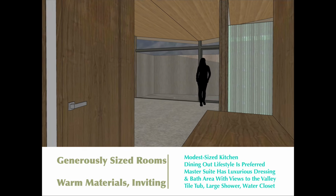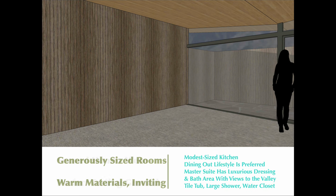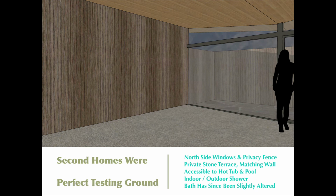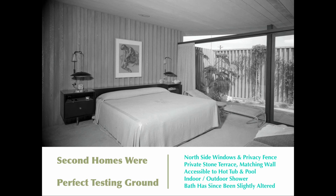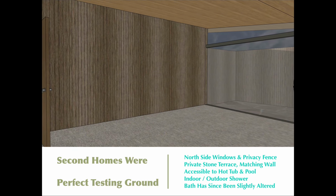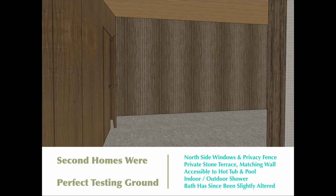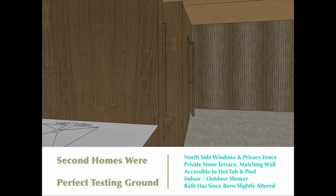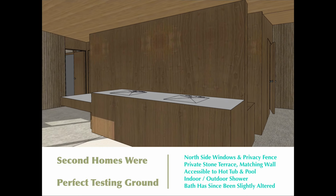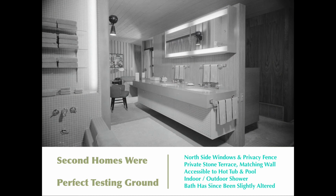And then you enter the master bedroom area of this home. And again, you have a stone terrace that you can go out onto, the plate glass, the clerestory window going right to the ceiling, seeming to just disappear into that Douglas fir ceiling and Douglas fir walls. And then walnut paneling is this other wood that you see here, especially on the cabinets and in this partition area. And we also have here a ceramic tiled semi-sunken bathtub. Quite a luxurious and spacious master suite dressing area for a home of the time.